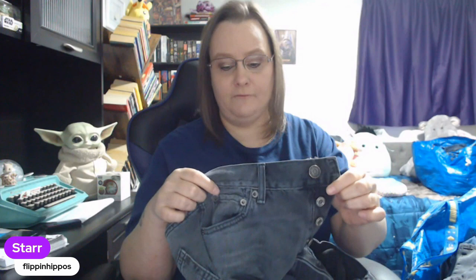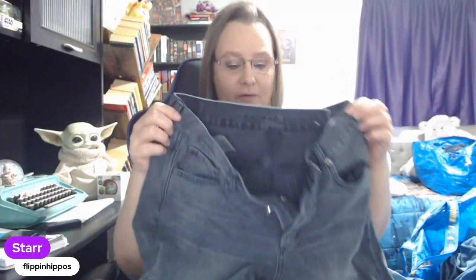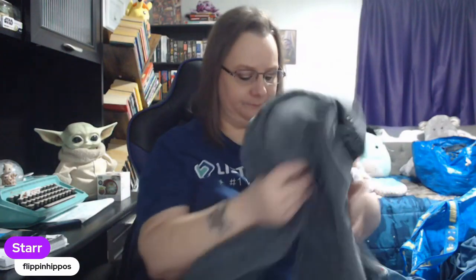Oh, American Eagle. You guys know. Ooh, it's button fly. That's always exciting. I add $2 to my start price when things are button fly. So these are women's size 4 long. So I will list these for about 22, maybe even 23 because they're long, which is like a specialty size.